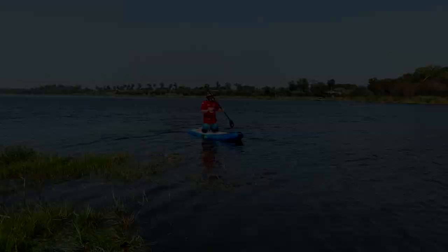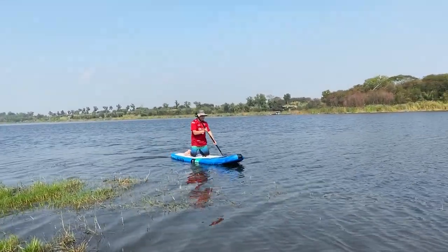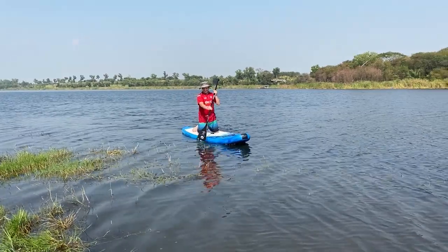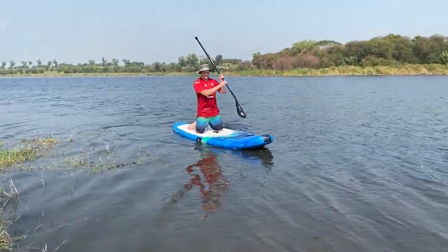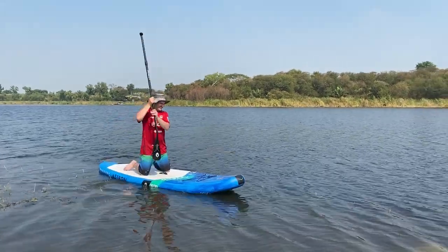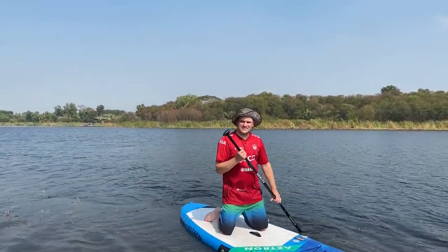Yeah. On the weekends, this lake always has something going on. From the jet skis zooming around the lake, to people turning up to use paddle boards. There's also a 4x4 track that runs around the back half of the lake. You see motorbikes and off-road vehicles, 4x4 vehicles going around there.